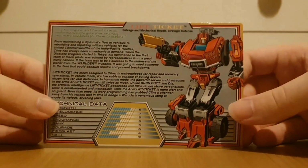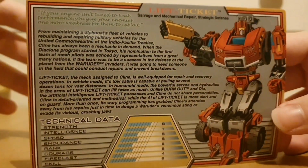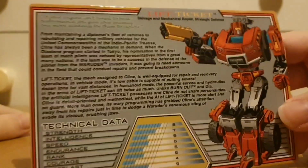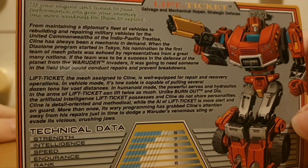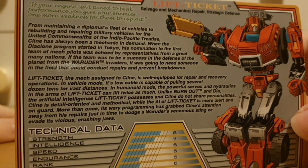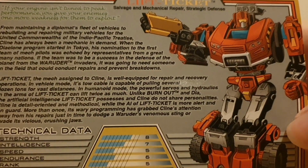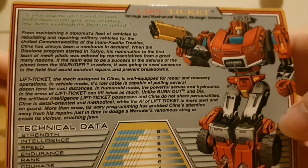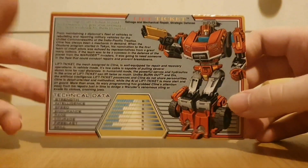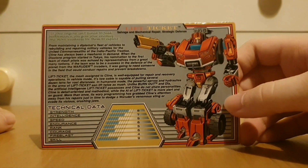And for stuff that you get with this guy, well, we get this bio card, which is pretty cool. Like, he's actually got a little quote here. And it talks about this being some mech piloted by someone named Klein. Okay. And Burnout is a mech piloted by someone named Diaclone. You get it? So yeah, apparently Lift Ticket's meant to be a mech piloted by someone.